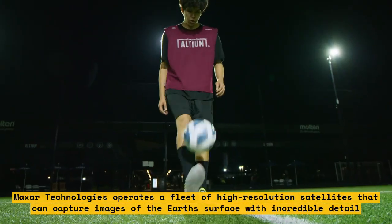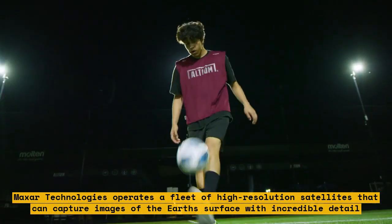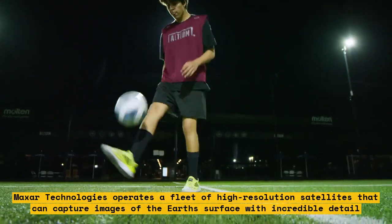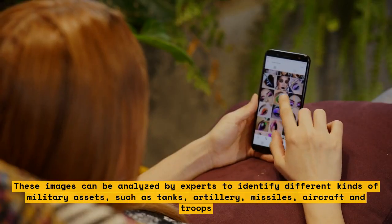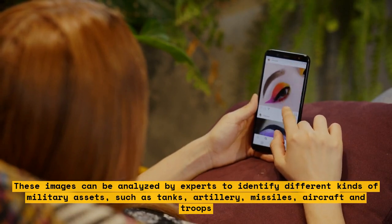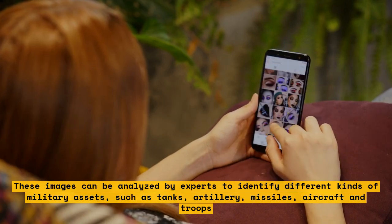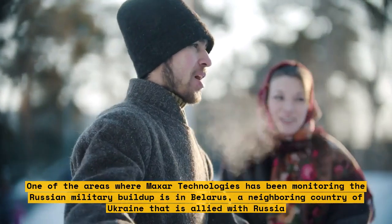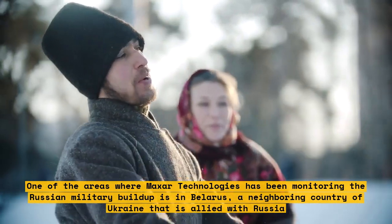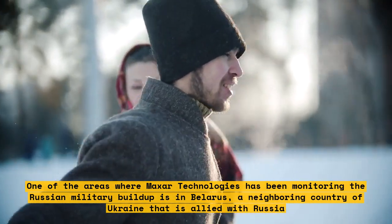Maxar Technologies operates a fleet of high-resolution satellites that can capture images of the Earth's surface with incredible detail. These images can be analyzed by experts to identify different kinds of military assets, such as tanks, artillery, missiles, aircraft, and troops. One of the areas where Maxar Technologies has been monitoring the Russian military buildup is in Belarus, a neighboring country of Ukraine that is allied with Russia.